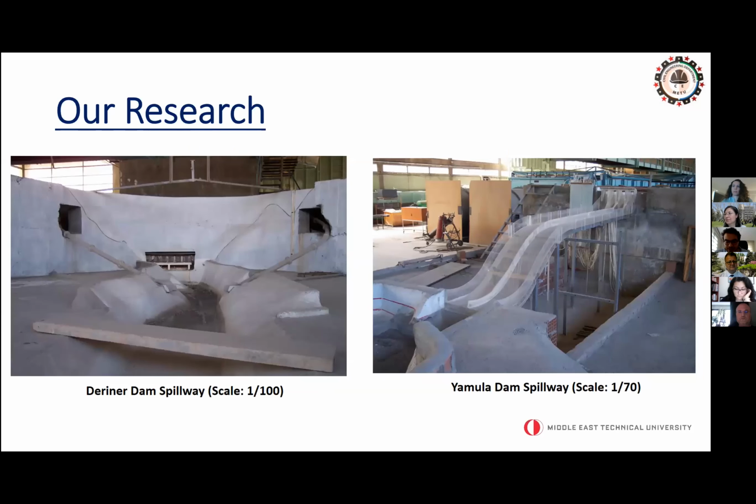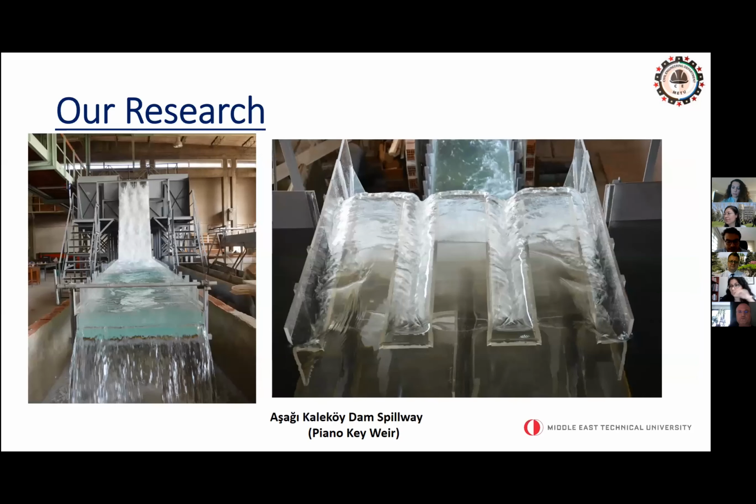On the left side, you can see the model study of the Deriner Dam spillway, and on the right side, you can see the model study of the Yamula Dam spillway. And here is another interesting model study of a different kind of spillway. This is the model of the Aşağı Kaleköy Dam spillway having a labyrinth crest type.